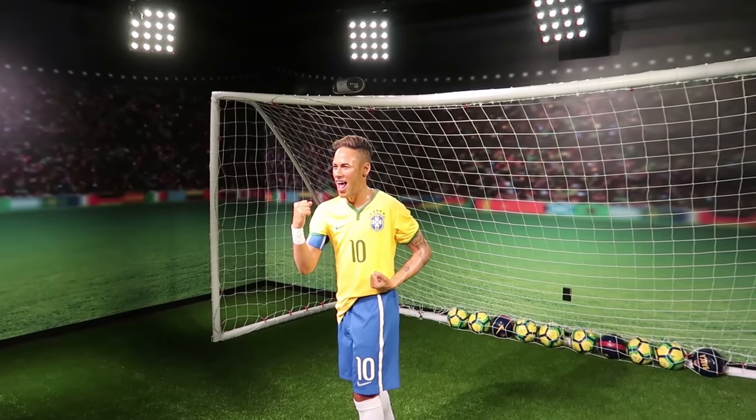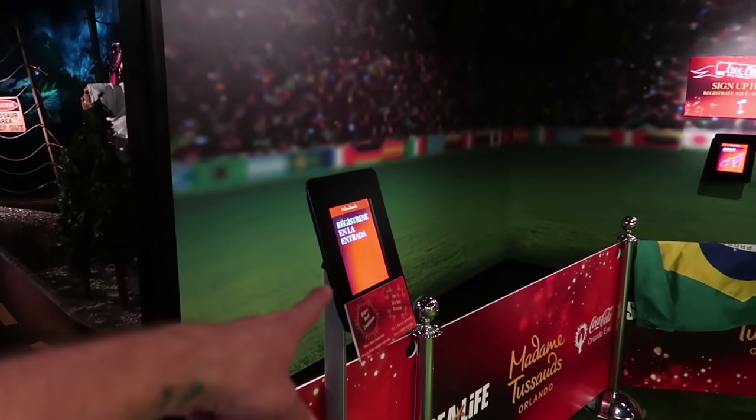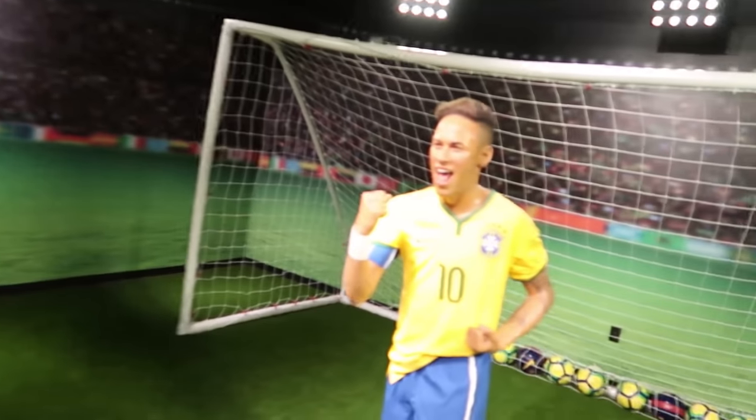Here's Neymar Jr., and there's a free photo that you can take where you can get a GIF of yourself playing soccer with Neymar Jr. Can you guys tell I don't know who that is? Is it Neymar or Neymar? What's his name? Johnny Depp. He was just in a Super Bowl commercial for Pirates 5. He's coming out soon. Do you think he's constantly looking like this?